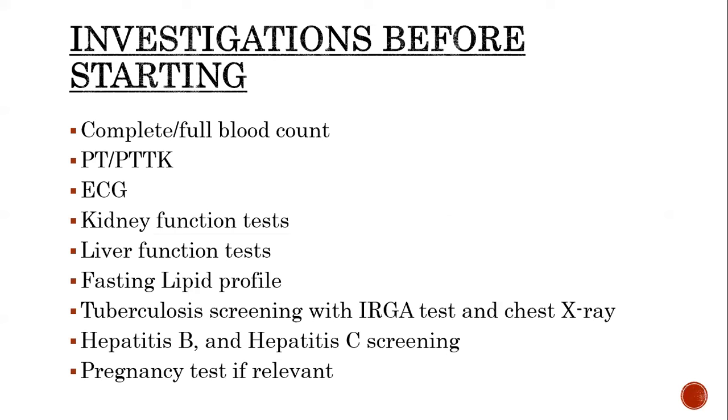Investigations before starting the drug. These investigations hold true for all the JAK inhibitors, and these include complete or full blood count, the clotting profile like PT and PTTK, then ECG, kidney function test, fasting lipid profile, and tuberculosis screening by IGRA and chest X-ray, hepatitis B and hepatitis C, and pregnancy test if relevant.